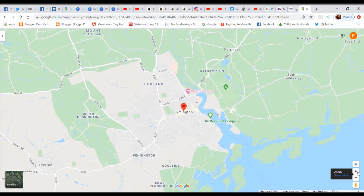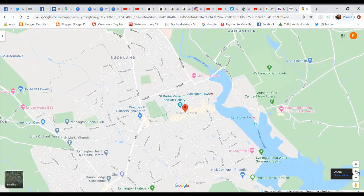The first details of Lymington being in existence go back as far as the 6th century BC. On the outskirts of Lymington there was a mound, and that's where Lymington was. It was recorded in the Domesday Book in the year 1200, and it was then known as Lentune.